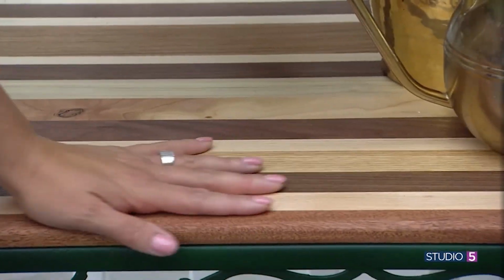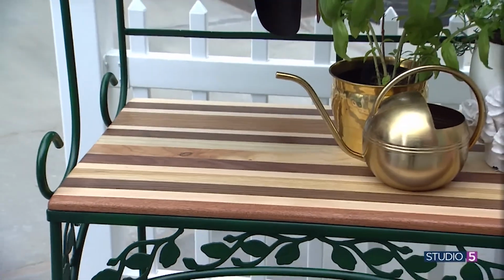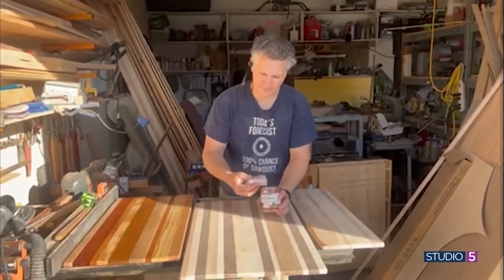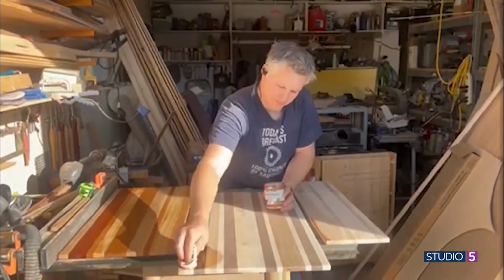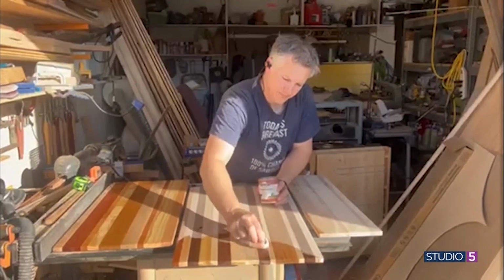This is beautiful. It's like an art piece. Yeah, I think it turned out so good. A wood collage. So then he just sanded it and then oiled it. We used butcher block oil so that you could cook on it and be food safe. Oh, I love that. He cut it to size and put it on.